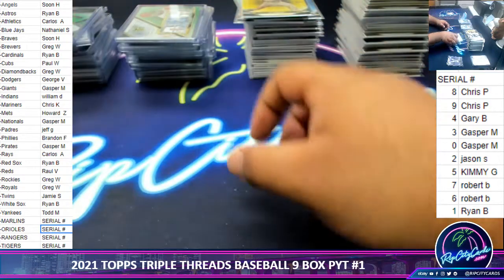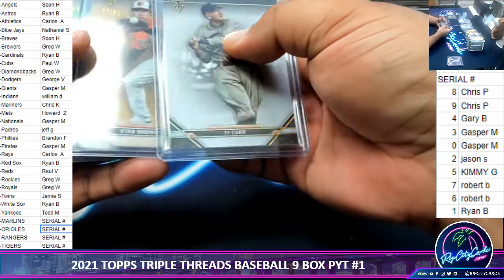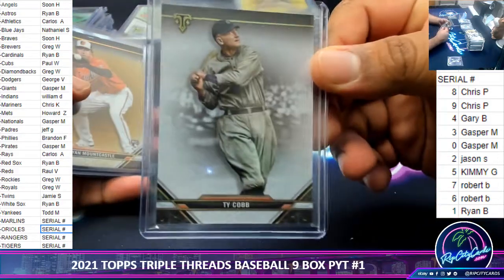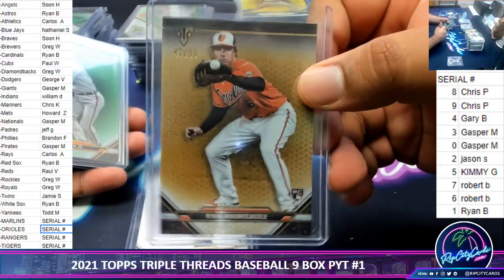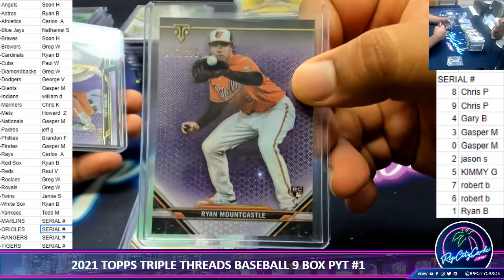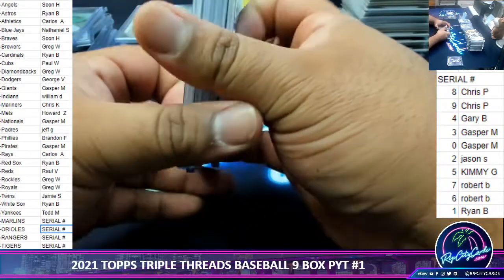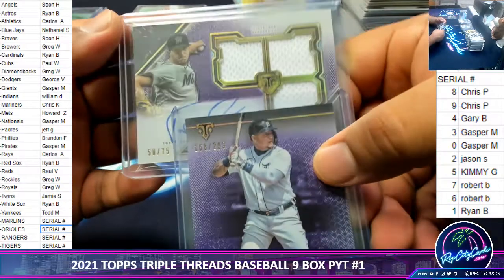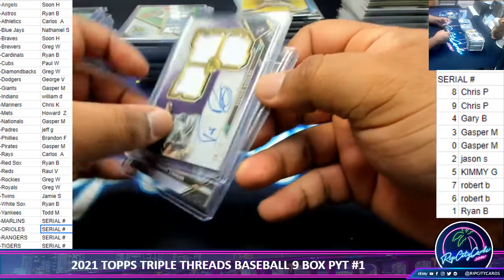Right, so we've got, let me make sure, I believe all of these go to the same spot. Yep, all of these cards go to Bergie, serial number teams, Ty Cobb of the Tigers, last number is 6, Mountcastle Orioles, last number is 7, Cal Ripken Jr., last number is 6, Orioles. Another Mountcastle, last number 7. And a Mancini, patched, last number 6. So all those go to Bergie. Serial number fillers, teams. And the other 2 are 8 spotters. Going to the 8 spot, which is Hatcher, the Cabrera, and the Trevor Rogers RPA.